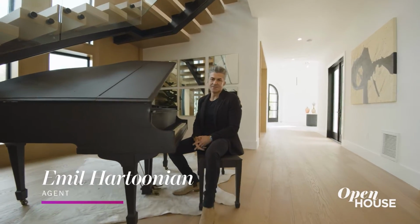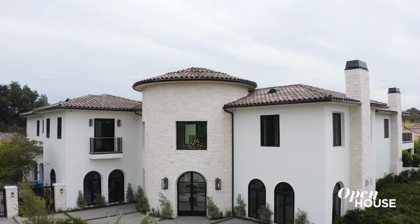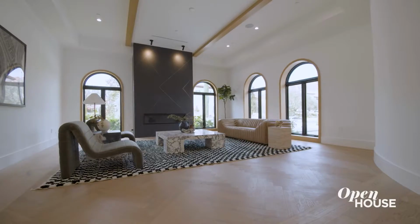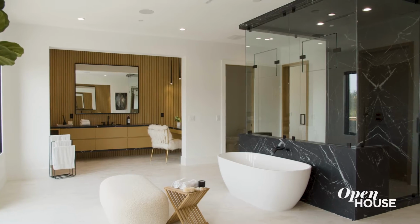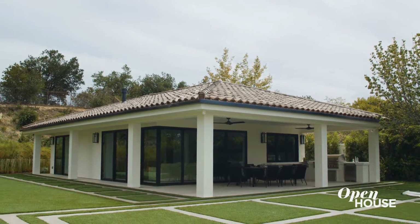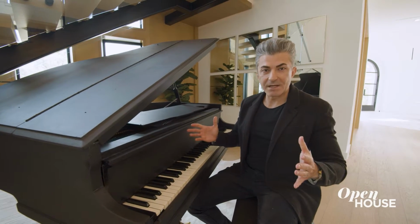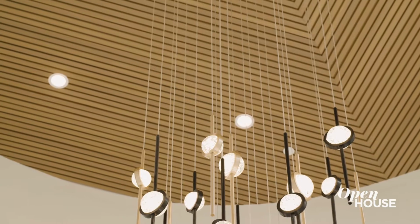Hi everyone, my name is Emil Hartoonian with the agency, and welcome to 25242 Prado del Grandioso behind the coveted gates at the Estates in Calabasas. So we are nearly 15,000 square feet of luxurious living space, 8 bedrooms, 9 bathrooms, including a 1-bedroom guest house, detached on the beautiful grounds which measure nearly 1.2 acres. I would say this is a modern Mediterranean, but I'm gonna let you guys decide. Let's go start the tour.